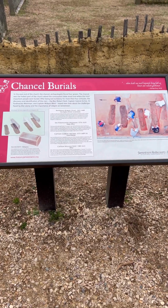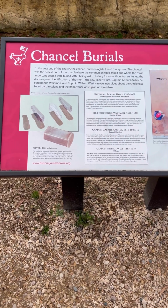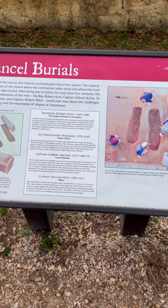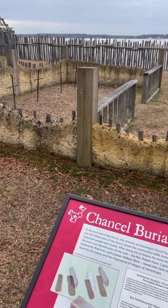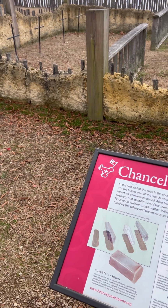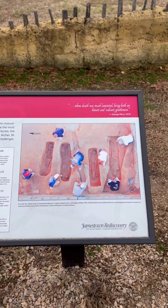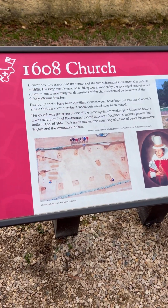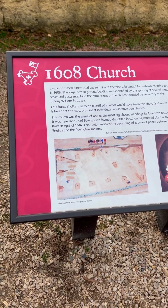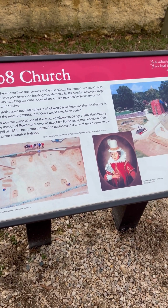All right, guys, another little quick tad bit. In case I missed it, this is where the burials are. Now, the crosses that you saw that the volunteer showed me, that's where the reverends are buried and the captains are buried. And over here, more information about the 1608 church. Lots and lots of history here. Stay tuned for more adventures.